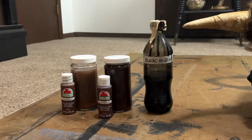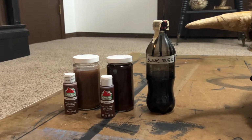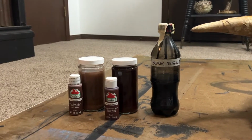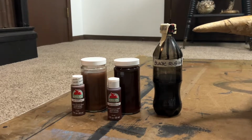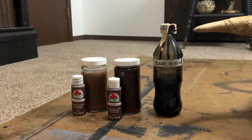Alright guys, getting ready to move on to the next step, and I've got all my rub outs ready. All the way to the right I have my black rub out, which I've used many a time in these videos. And then today I mixed 2 new colors. In the center I've got chocolate bar, and all the way to the left I have brown oxide. I'm mostly going to be using the brown for this skull, and the black in very minimal spots, probably around the eye sockets and in the nose, and around the teeth as well.